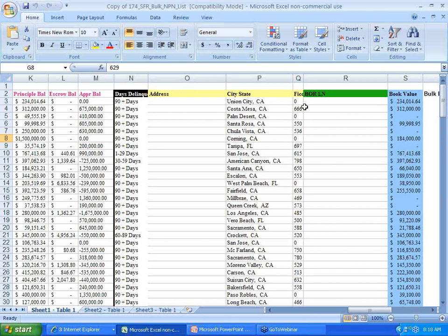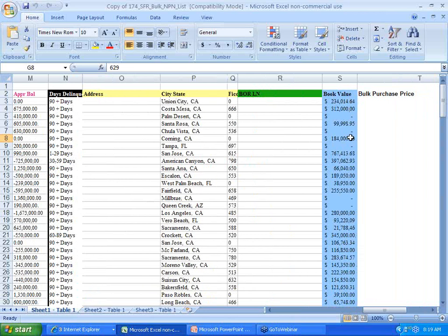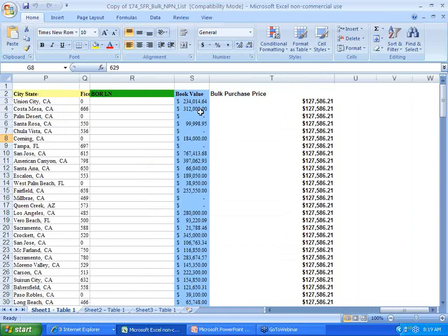Again, here's the FICO score in this column. Nothing near. This is really interesting. What's called the book value. This is what the bank holds the value of the property on their books. And if you look, bam. Okay, let's say the book value is $234,000. This hedge fund wanted to buy each and every property. How they came up with the $22 million is they said they will pay $127,586 and 21 cents.